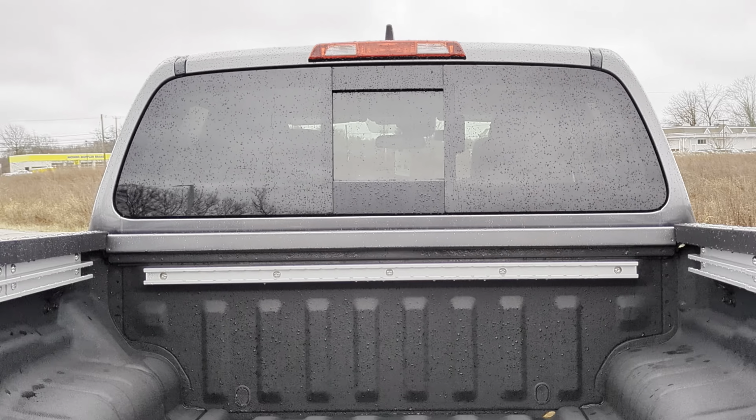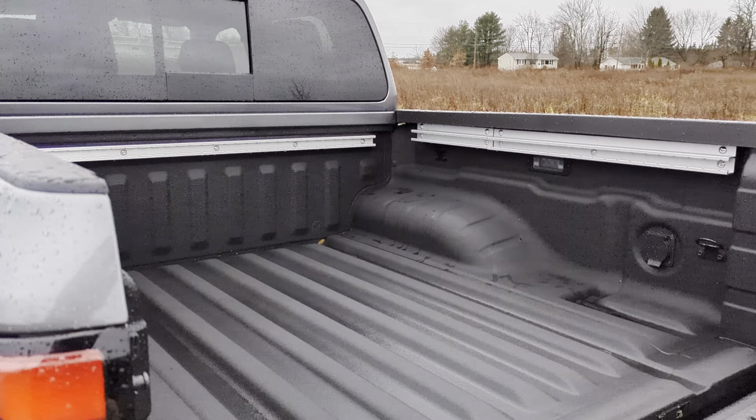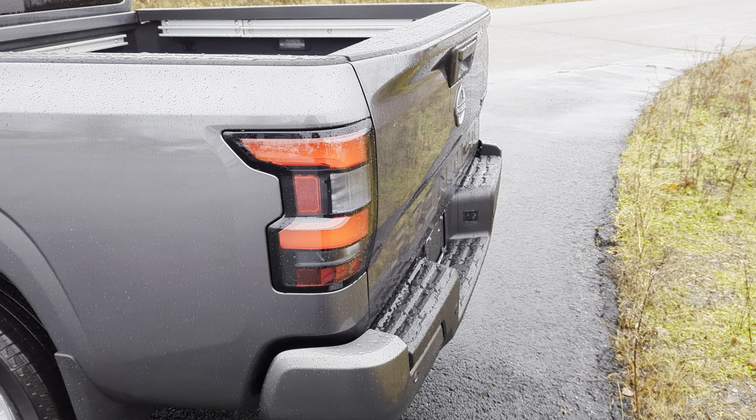Got that sliding back glass as well, gives you a little bit of ventilation and or room to put some cargo through if you're moving lumber boards, anything like that. And the assisted up on here is nice. Makes it super easy. Let's check out the inside.